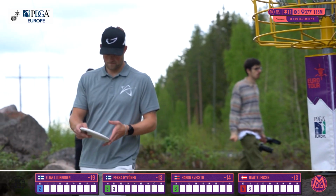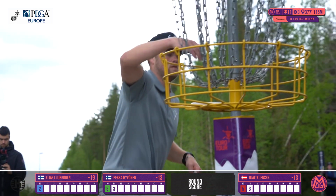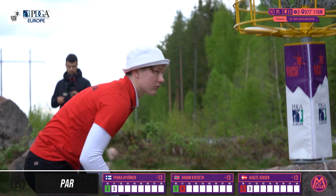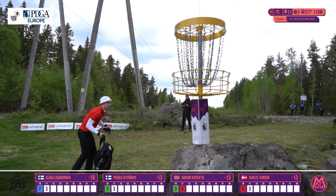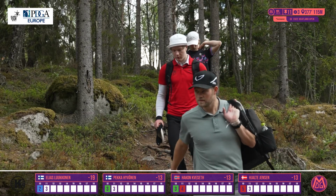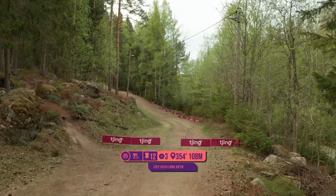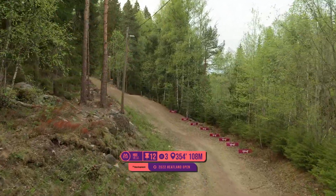Oh, Pekka in for a par. Hjalte also with a great putt saving the par. Hakon will drop down to minus 13 with that bogey, putting him in a tie with Pekka and Hjalte. And Elias in a fairly comfortable position at this point. No doubt. Now with a 6-stroke lead on the card and the field. As we move into hole 12, par 3, 108 meters.